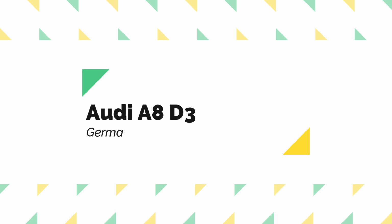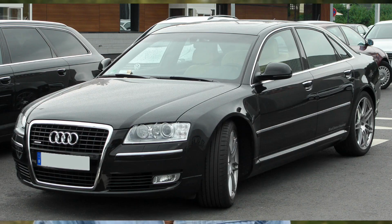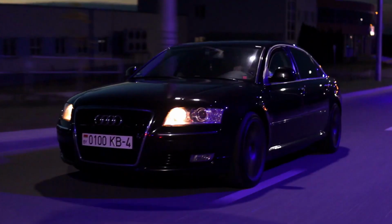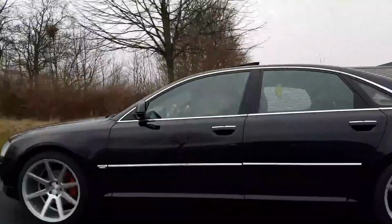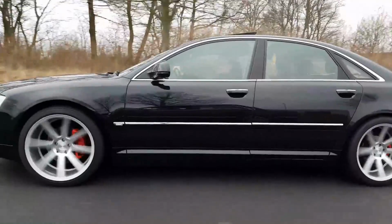Audi A8 D3, German engineering bliss. What do you get when you mix German engineering with a dash of luxury? The Audi A8 D3, of course. It's like the perfect coffee blend. Bold, refined, and absolutely satisfying. Sure, there's a bit of a reliability dance here, but trust me, the thrill of the ride and the envy-inducing stares will make it all worth it.